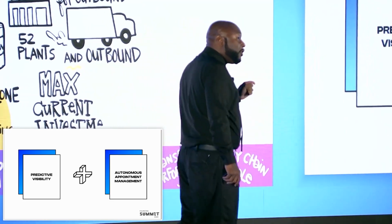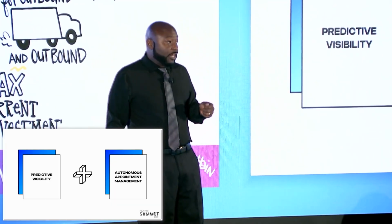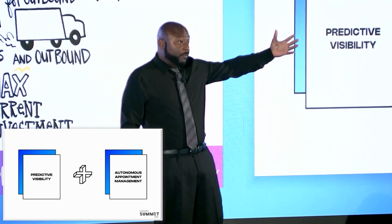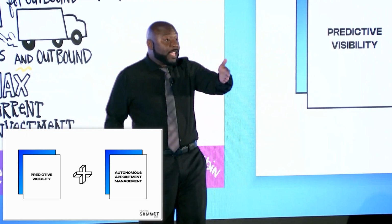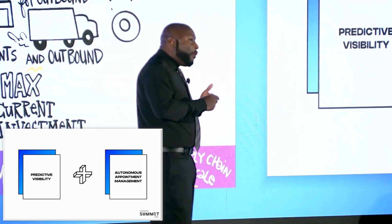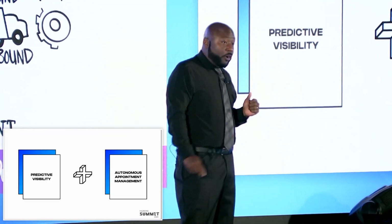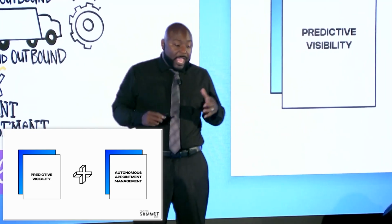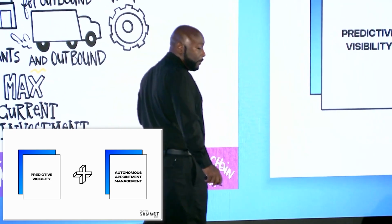But what you must do when you're going through this step is use intelligent integration. So for us, it starts with our ERP system that led to our OTM system that feeds into 4 kites that ultimately feeds to our WMS data flow. By having all these things synchronized is the only way that any of this is going to work. So predictive visibility, autonomous appointment management, and leveraging all of your systems is a critical point that you need to follow.